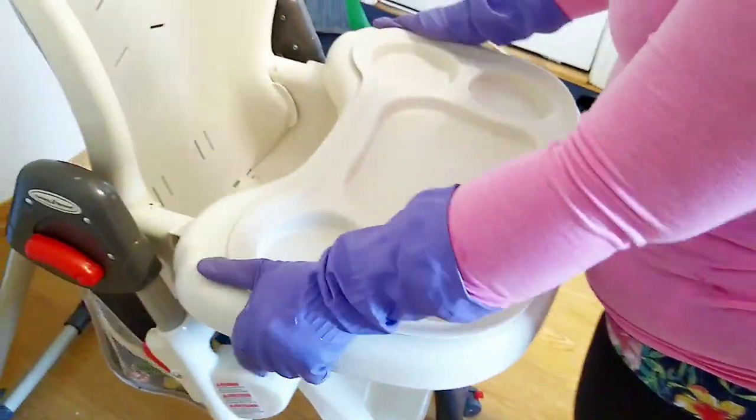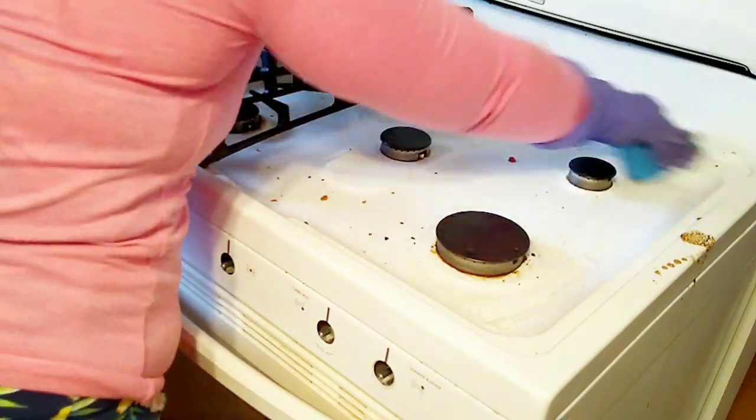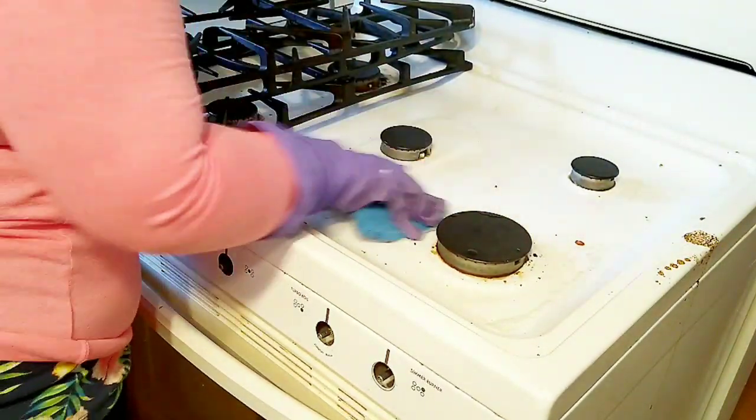Alright, now that I got the high chair clean, I'm moving on to the next satisfying thing to get done. I gotta get this stove cleaned. Once this is done, it just feels great to look at it nice and clean.